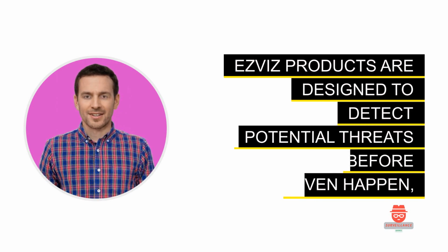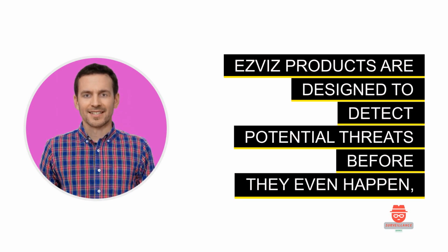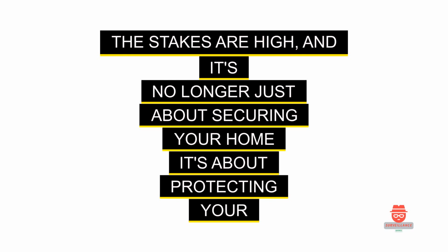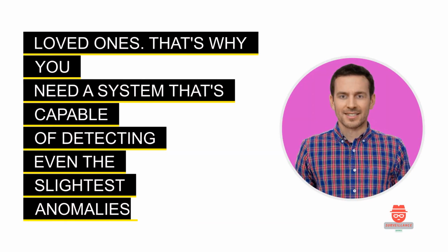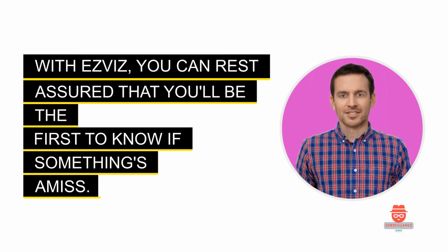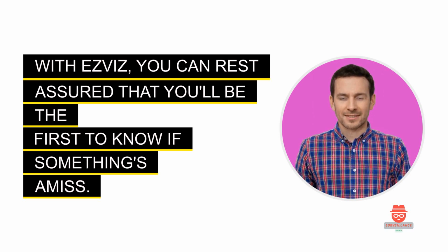EZVIZ products are designed to detect potential threats before they even happen, giving you the upper hand when it comes to home security. The stakes are high, and it's no longer just about securing your home, it's about protecting your loved ones. That's why you need a system that's capable of detecting even the slightest anomalies and alerting you instantly. With EZVIZ, you can rest assured that you'll be the first to know if something's amiss.